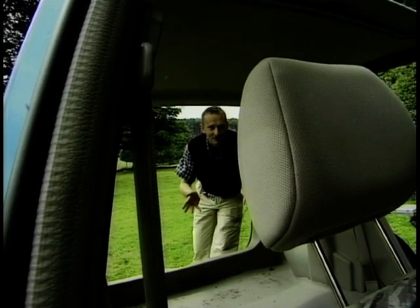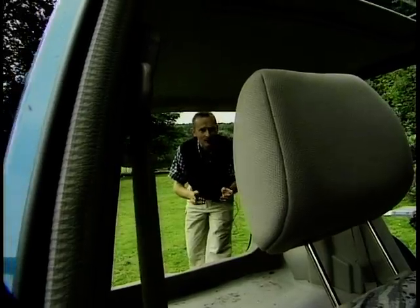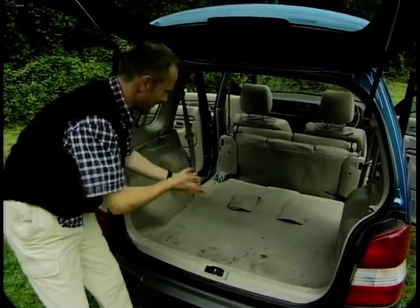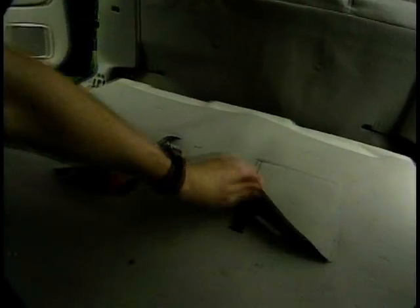Okay, this is what Mazda call bike carrying mode. Now what they claim is that you can get 2 fully assembled mountain bikes in the back of the Demio. It's probably true, but it demands quite a lot of work. So just have a look at this. This is quite a clever little device for hiding the safety belts. Nice. Is that going to last a lifetime? We'll have to wait and see.